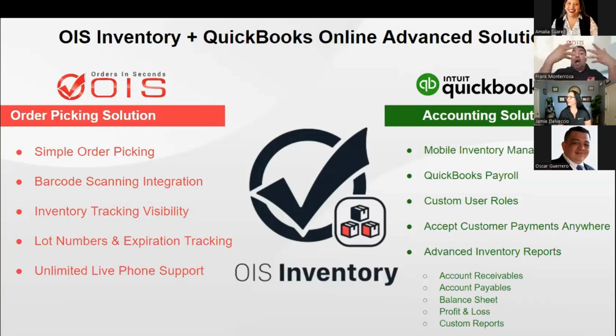We're going to show you how barcode scanning integration could be done in a simple order picking solution. Also, we're going to be covering inventory tracking visibility, lot numbers, expiration and tracking, and unlimited live support. So basically, by just having everything in one single solution, you're gonna get all the order fulfillment solution and the order picking solution.